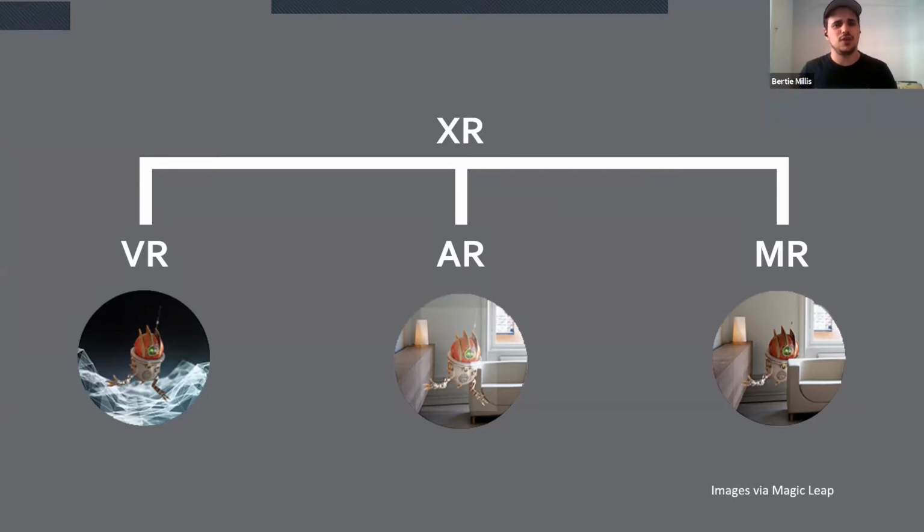XR is kind of like an umbrella term used for all of these immersive technologies. So personally, I prefer to use the term immersive technology because I feel like that's a bit more clear that you're talking about all different types. But lots of the time people use the word XR or the term XR.